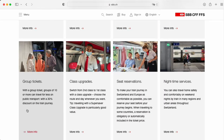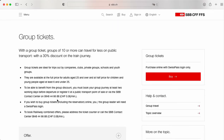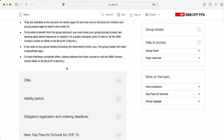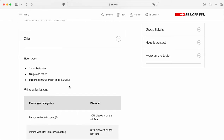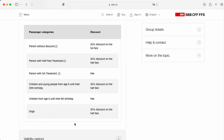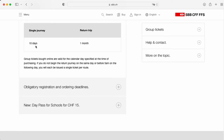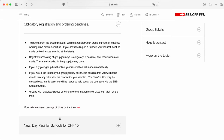Here's the group tickets where I said you can get a discount on, so you can get up to a 30% off discount. And here you can see the offer. So you can have the different categories. So if you have the GA or the half fare, you can also get your discount still, and a 30% on top of it. And you can do a different time period. So when you go out for a single journey, you have up to 10 days to use it, and then the return trip within a month. And then you have the more requirements here, and also for schools.